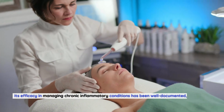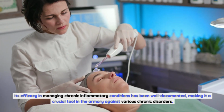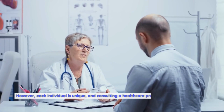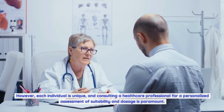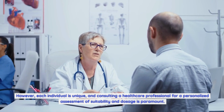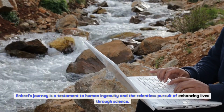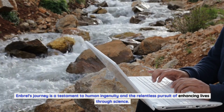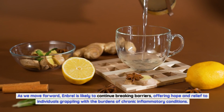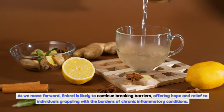Its efficacy in managing chronic inflammatory conditions has been well documented, making it a crucial tool in the armory against various chronic disorders. However, each individual is unique, and consulting a healthcare professional for a personalized assessment of suitability and dosage is paramount. Enbrel's journey is a testament to human ingenuity and the relentless pursuit of enhancing lives through science. As we move forward, Enbrel is likely to continue breaking barriers, offering hope and relief to individuals grappling with the burdens of chronic inflammatory conditions.